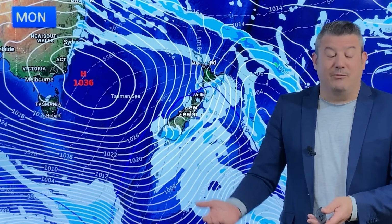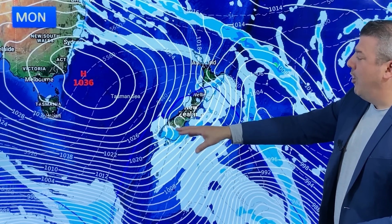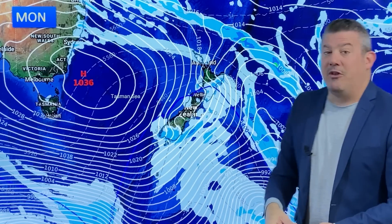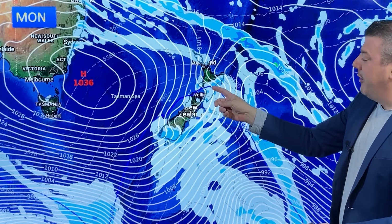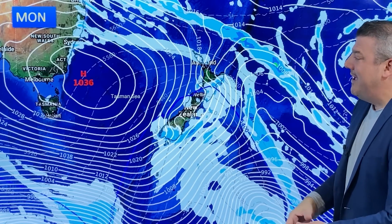And as that front comes through, the cold front, be a bit squally maybe. And then as we go through Monday, colder air, but the worst of the winds move further up the country. And now we've got pretty windy conditions around the North Island, blustery, maybe gale force in exposed areas, and much colder than it's been. Snow on the mountains and ranges of both islands, but especially the South Island.